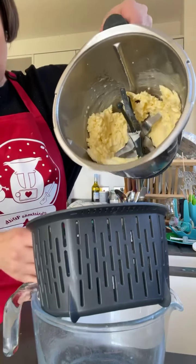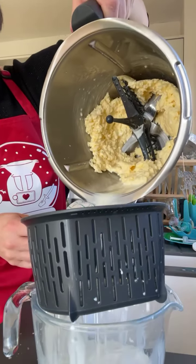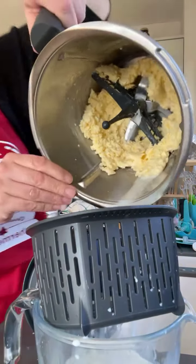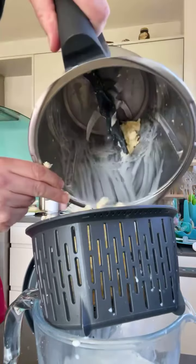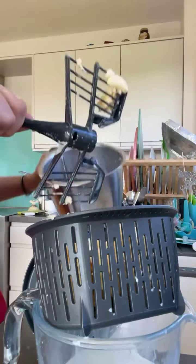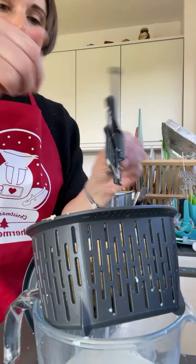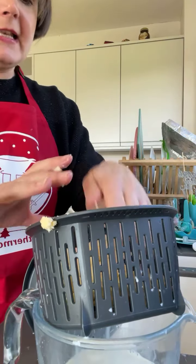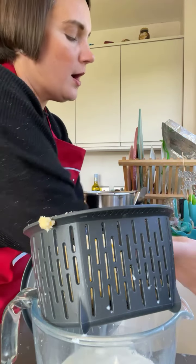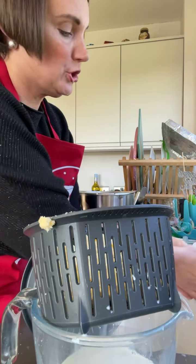So if you can see, if I pour in here, there it goes. I just want to collect the buttermilk in a jug underneath because I don't want to waste that. And then my butter will drop out. There it goes. So that's my butter. And then all I'm going to do is allow it to just drain through. And you could wear gloves to do this if you want to, but my hands are clean.